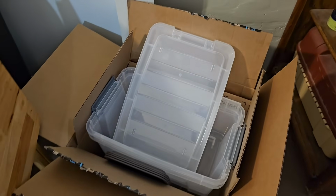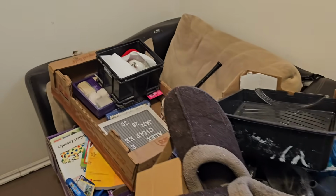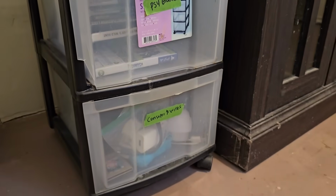Okay, before I show you the before and afters, I'm just showing you all of the sorting boxes that we left for Angela to continue to sort into. And then my mom labeled these drawers for her so she knows what's in each of these drawers.